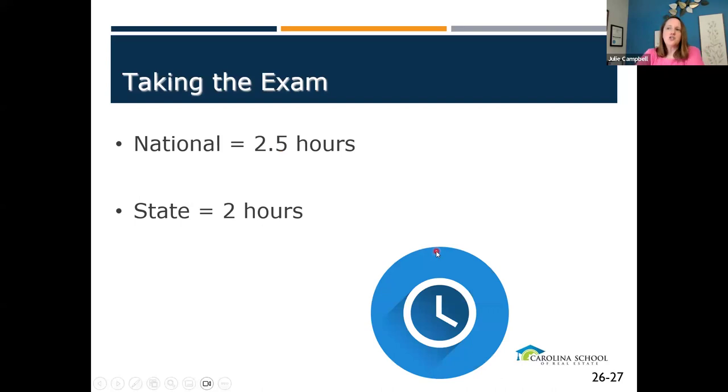The other thing is that each section is timed. You get 2.5 hours for the national section and 2 hours for the state. Once your clock starts for each section, it doesn't stop. However, you do get a break in between both sections. So I recommend holding your break between the national and the state, giving yourself a minute to get up, clear your mind, run to the restroom. Again, if you run to the restroom in the throes of a section, your clock keeps ticking.